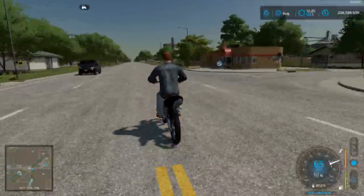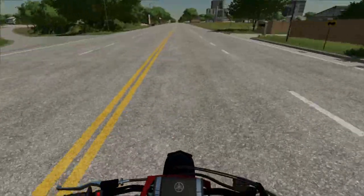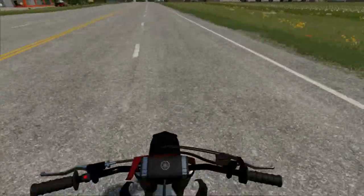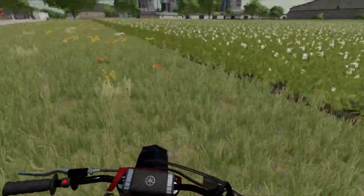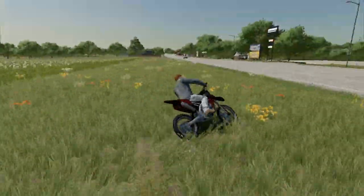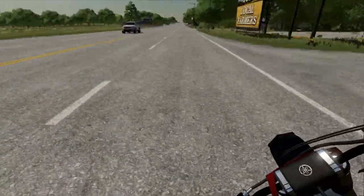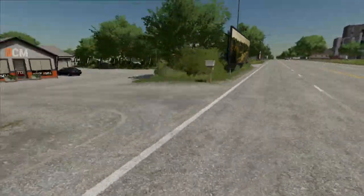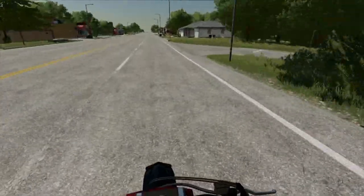Alright. Yeah, we're going, let's see, 65 mile an hour on a dirt bike. That's pretty fast. Not too fast, though. About how fast my dirt bike goes. Hopefully this farmer doesn't get mad at us. No, it's not illegal if you don't get caught. This is that place that we got the nice toys from, the Cleaver Motorsports.